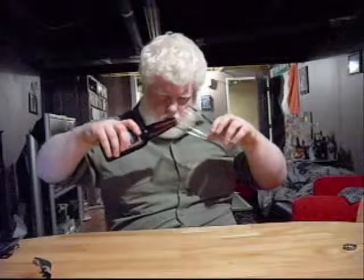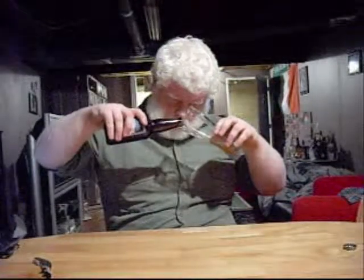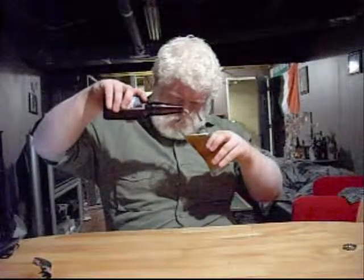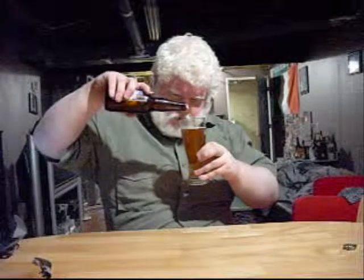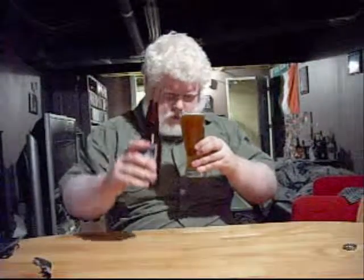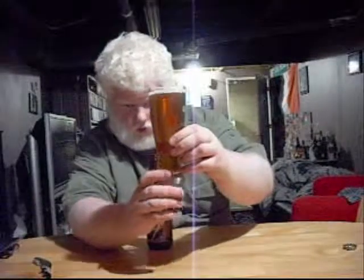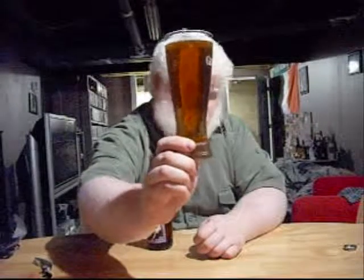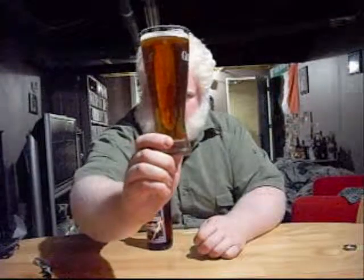Pour it into the small Guinness cup here. So, it's kind of a honey color. Don't know how well you can catch it. I don't have the second fluorescent on, so your wife can try and sleep. There's a little bit of white head up there. Not really much.